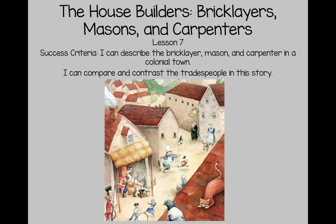Think about where you live. What do you think the building is made of? Do you think it's built from wood? Do you think it's made with brick or stone? When we're done reading the story, you're going to be able to describe the different tradespeople who can build houses.